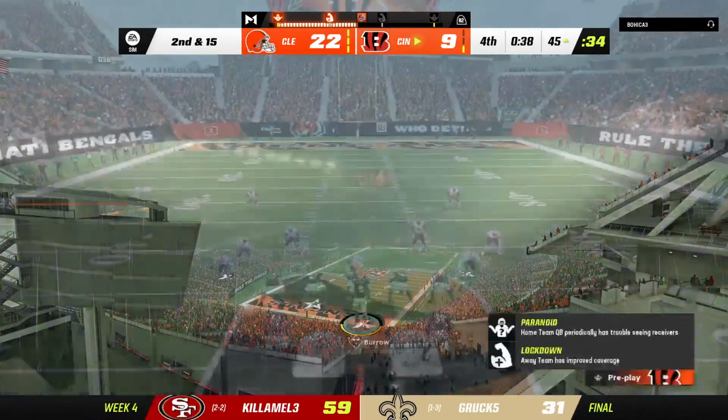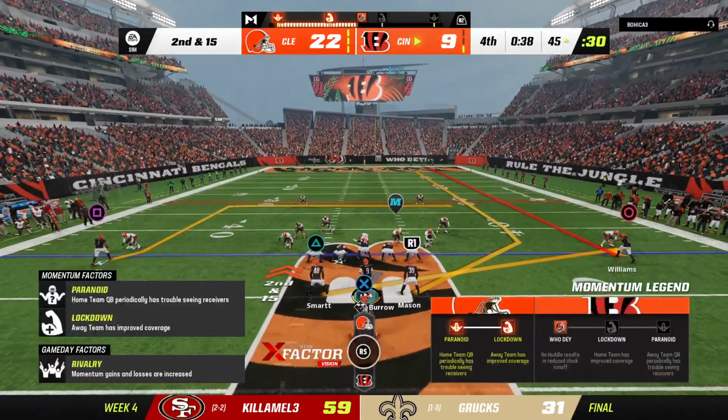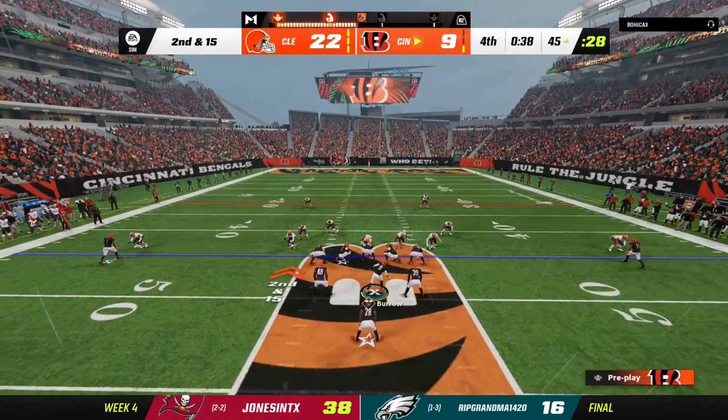Now I expect them to call a couple plays in the huddle, so they're ready if a tackle happens inbounds.